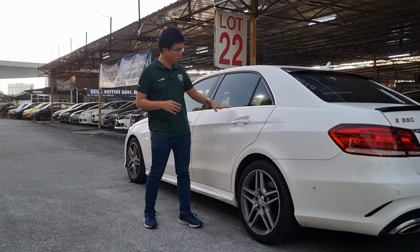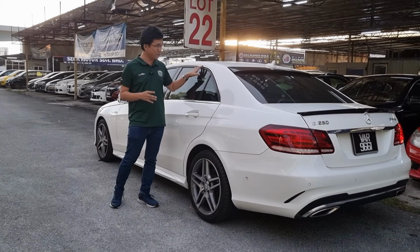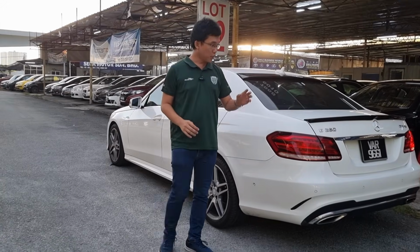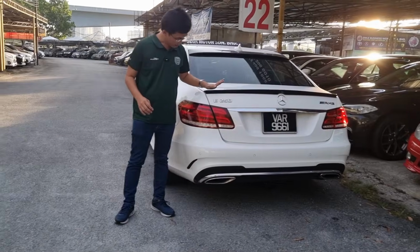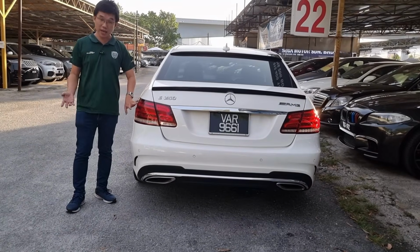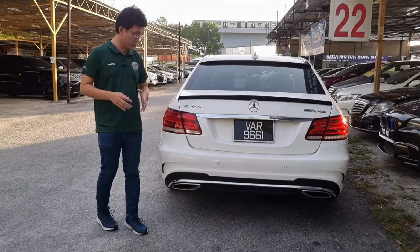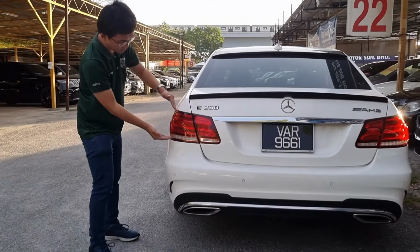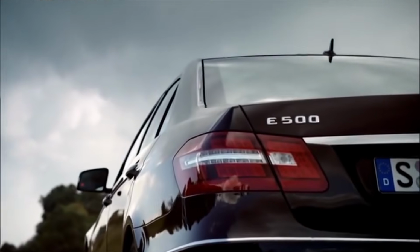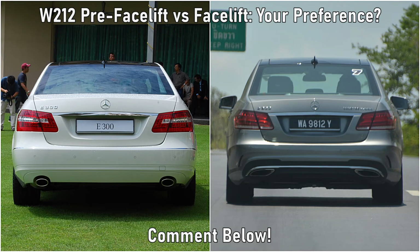So this unit also has the chrome door frames. Unlike some AMG line units where they have the night package, this is blackened out, a very expensive option. You come to the back here, this unit also has a very subtle black ducktail spoiler. The tail lights of the 212 facelift also have been significantly altered, although it is of the same shape as the pre-facelift car. Once again, I actually like the pre-facelift tail lights better myself. What do you think? Let me know in the comment section below.